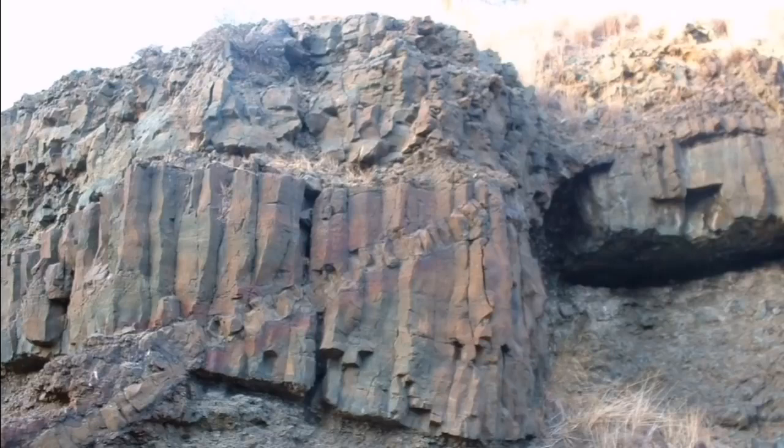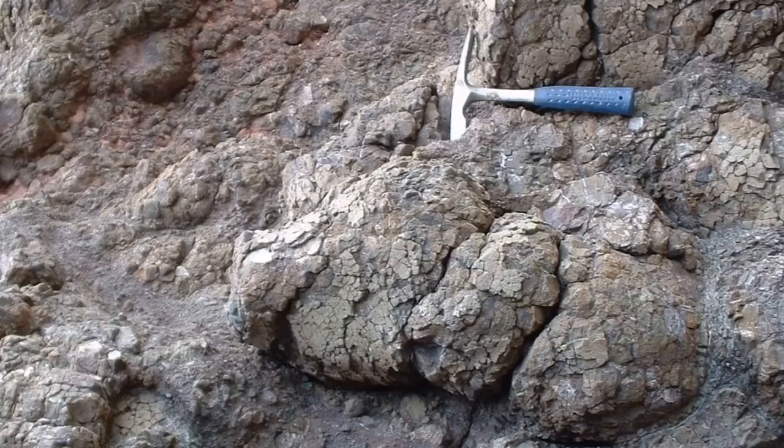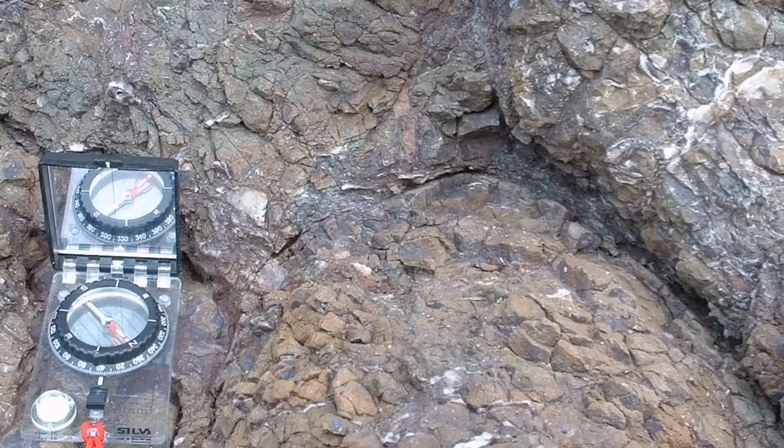Dikes are wall-like or sheet-like structures that actually carry, like a conduit, the magma from the depth to the surface. When they reach the seawater, they form this structure which is called pillow lava. And pillow lavas are famous. We have them in many locations, including this one, which is in Cyprus, Mount Troodos.